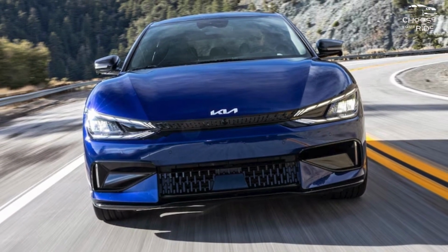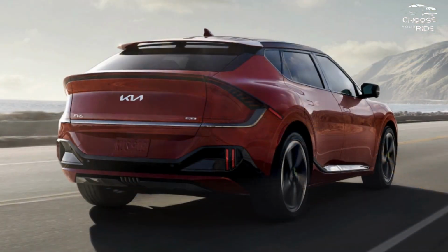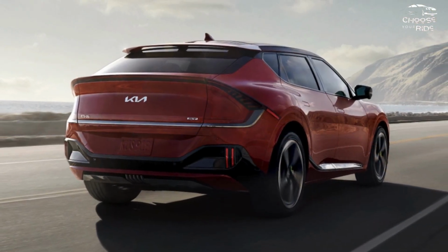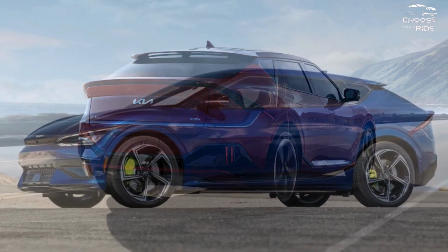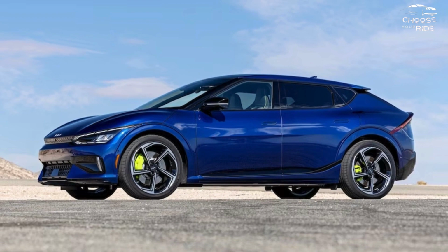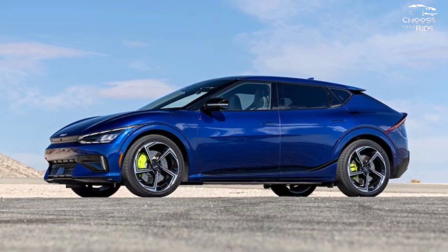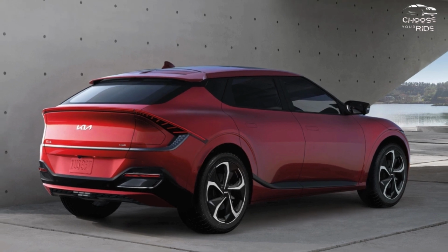Pricing for the EV6 varies according to powertrain, thus performance and economy will cost you extra. At $50,025, the Wind variant is the most economical and has the longest range. However, the dual-motor AWD version, which comes with a heat pump, is available for $53,925.